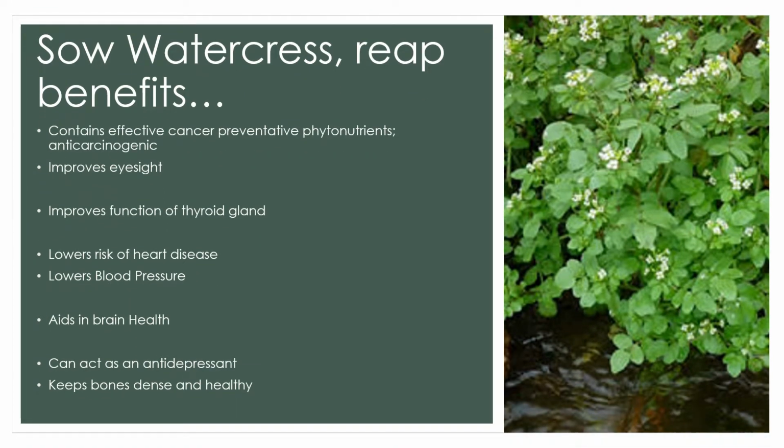With all of these micronutrients, you get a lot of benefits. Some of them laid out for you. It contains cancer-preventive phytonutrients. Cruciferous veggies, in particular, have been shown to have anti-carcinogenic enzymes. So uncooked watercress and other cruciferous vegetables inactivate carcinogens and save cells from DNA damage. It also improves eyesight, as vitamin C has been suggested to reduce cataract development. It improves the function of the thyroid gland by reducing hormone production.